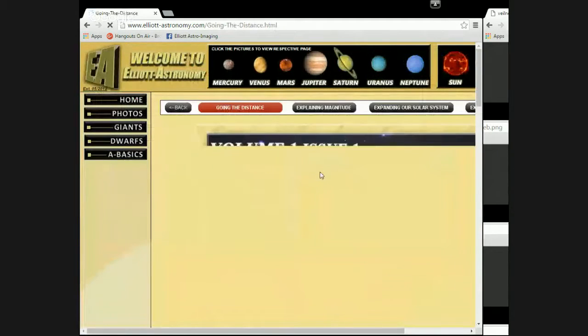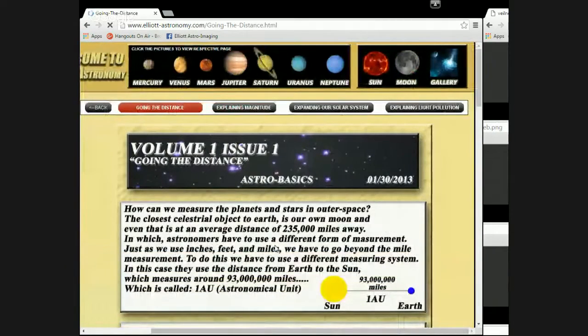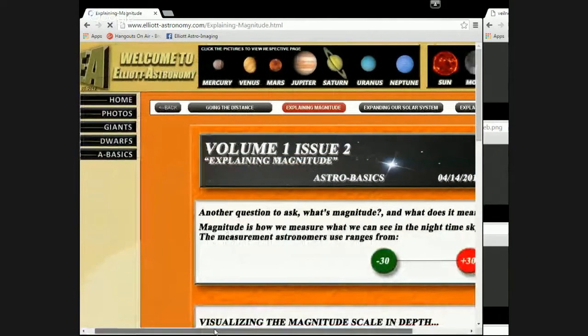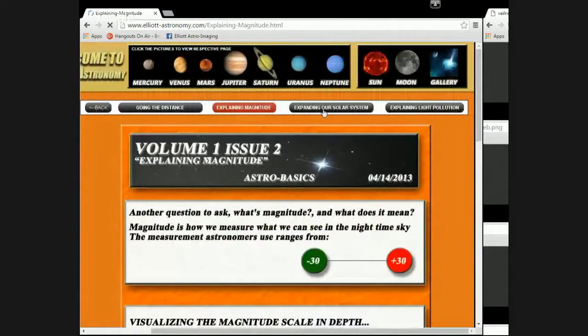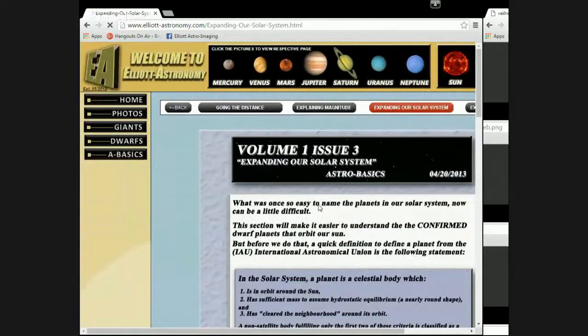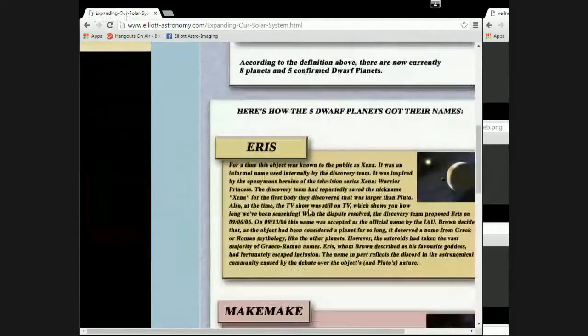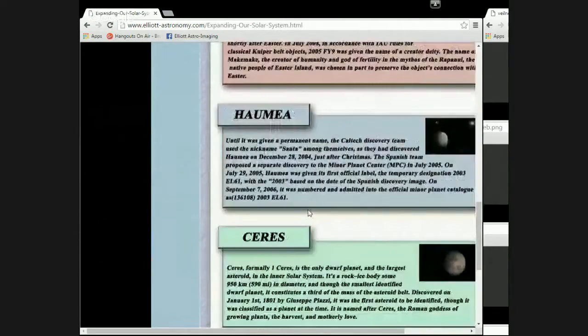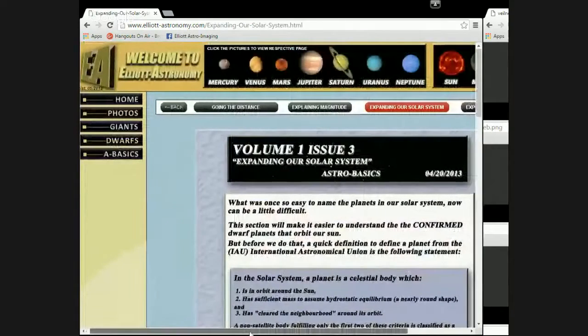Going the Distance is the very first one, which is a really nice introduction of astronomy, distance, how to calculate AUs, everything. You have Explaining Magnitude, which was issue 2, and shows everything on here for what is magnitude, how bright certain things are, what is the dimmest thing you could see out there. Expanding our solar system covers what is a dwarf planet, what can you actually classify as a planet, and there are certain things on here where you can actually look at each dwarf planet, when they were classified as a dwarf, when they were discovered and how they got their name.